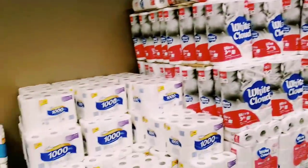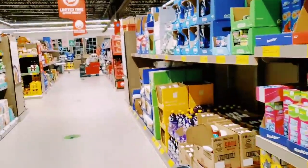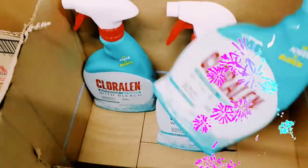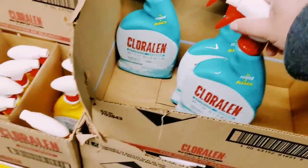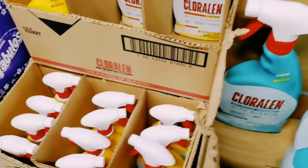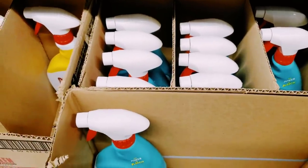Holy cow. Toilet paper for days. There's one cleaner that I absolutely... Oh my God, and they have a ton of it. This cleaner is the best cleaner of your life. And it's only $1.59 here. And they have the multi-purpose one too. That's insane. Hold on. Hold on 1 second, guys.